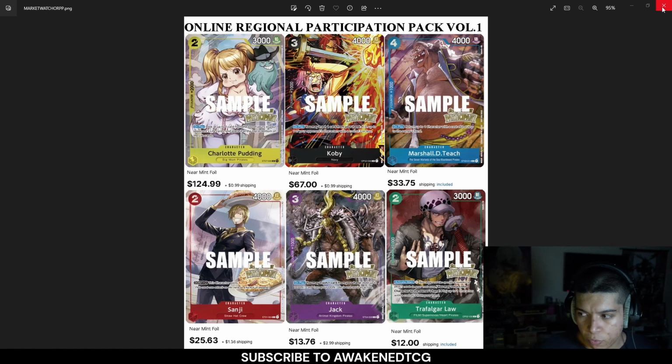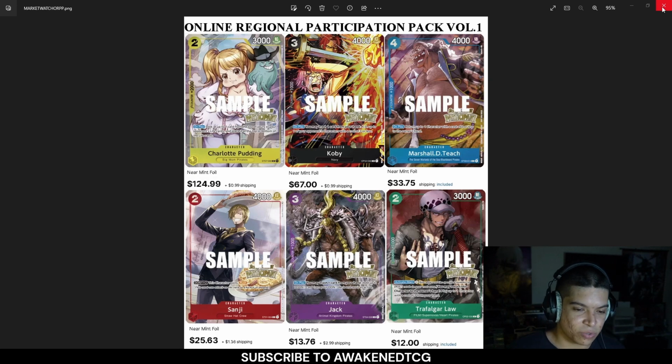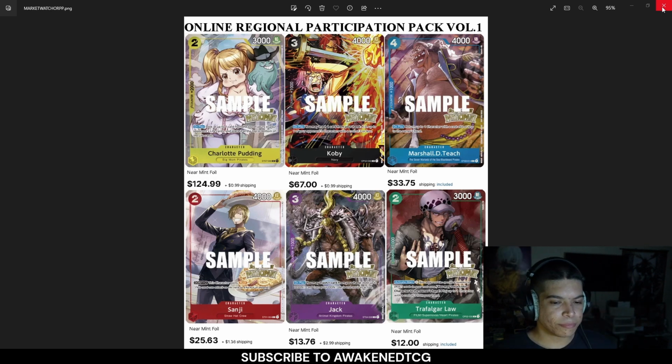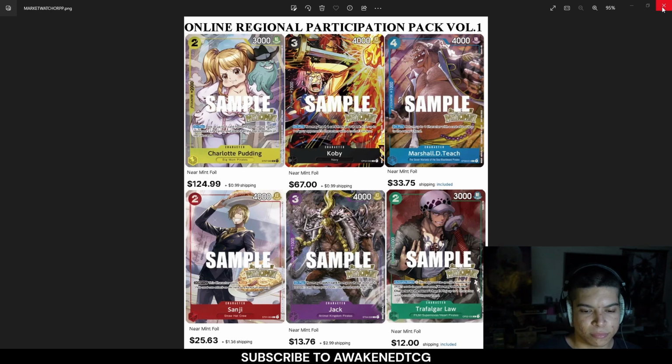All right, we're going to follow the same formula here. We have the Trafalgar Law at $12. The art is pretty sick. The card is not playable at all, so I think that's why it's so low. Even Film decks don't play this card. It's just not a great card. It exists in no deck. If you really like Law, it's an easy pickup for $12 if you're a collector, but otherwise, never picking this card. Yeah, you definitely pass on it.